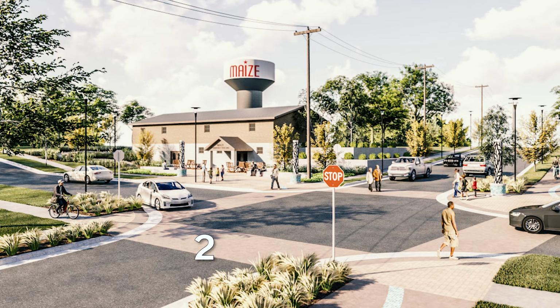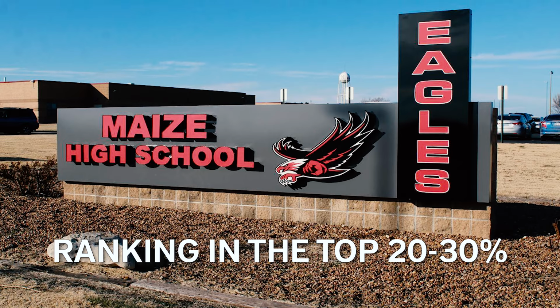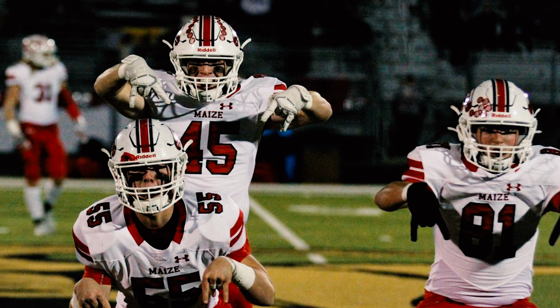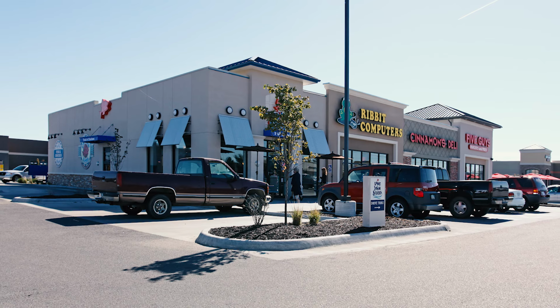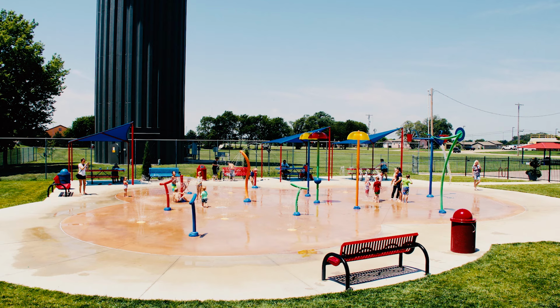That's going to be Mays. Mays is USD 266, and it ranks in the top 20 to 30% statewide with a 95% graduation rate, which is really solid. Homes are priced around $277,000, which is not cheap for the area, but you're paying for the school district. It's close to New Market Square and the YMCA, plus a lot of other fun stuff like the Mays splash pad.